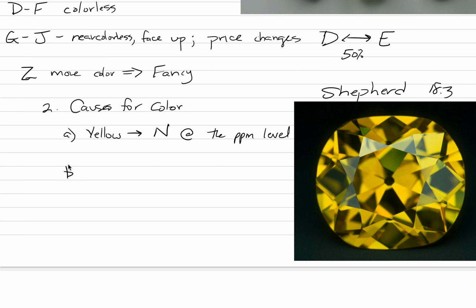Let's talk about another color of diamond. The color blue is a highly sought after color. It occurs because of a similar reason, from boron at the very low ppm level. Nitrogen can occur up to like 3,000 ppm or less, right? So we can say less than or equal to 3,000 ppm. That's not how that symbol goes. The alligator eats the bigger number.